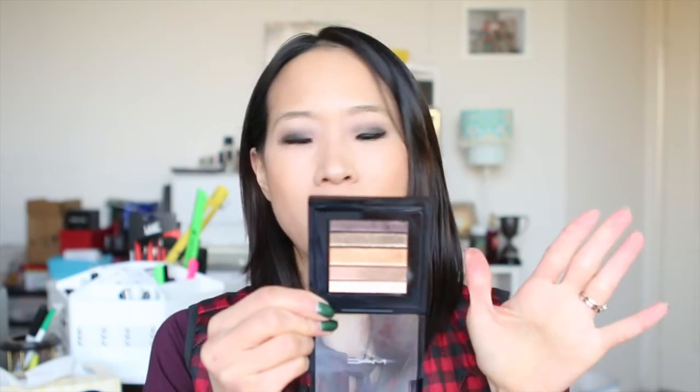I went to look it up online to make sure they sold this before I went ahead and told you all, like, I love this, it's in my favorites. But I got this from a friend 2 years ago, and I still really, really love it. I think that this works so perfectly. Every single shade in this palette I find to be useful.